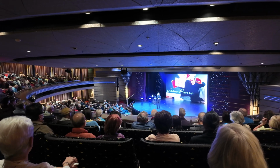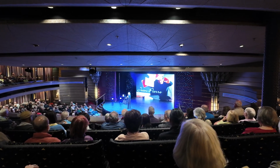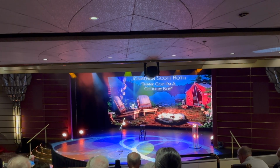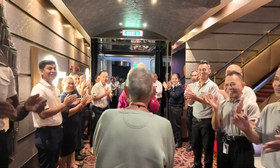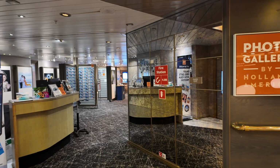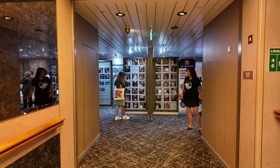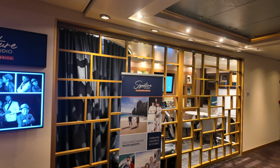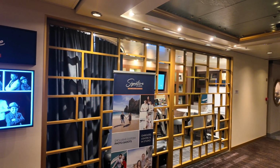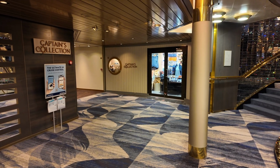The World Stage also hosts other evening entertainment options, including comedy and magic shows, as well as singing. Exit the World Stage portside and you'll walk through the Photo Shop, a one-stop destination for all your photography needs during your cruise. Formal portraits can also be scheduled in the nearby Signature Studio. Just past that studio, you'll see the first of the ship's shops, Captain's Collection.